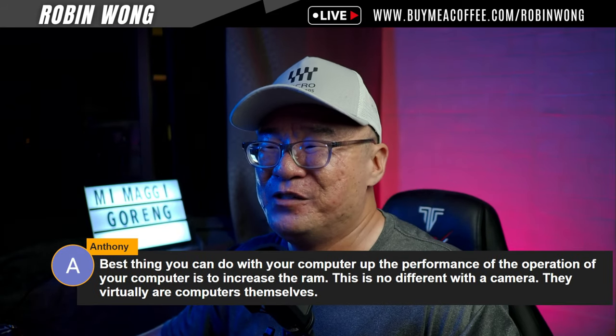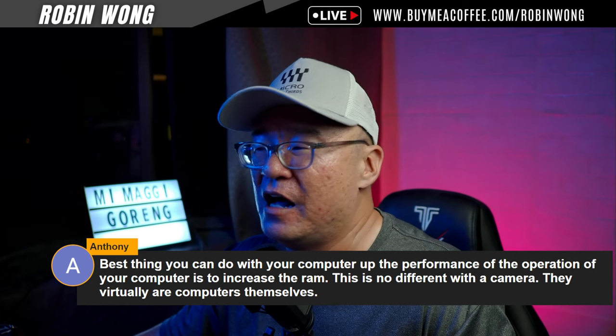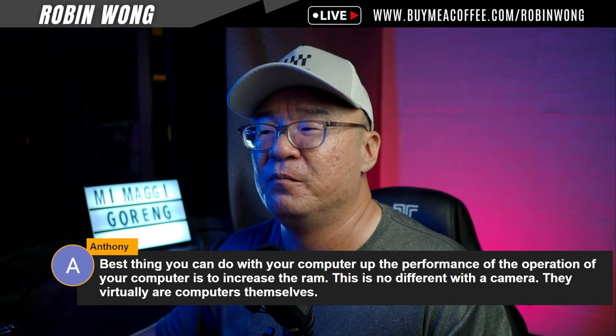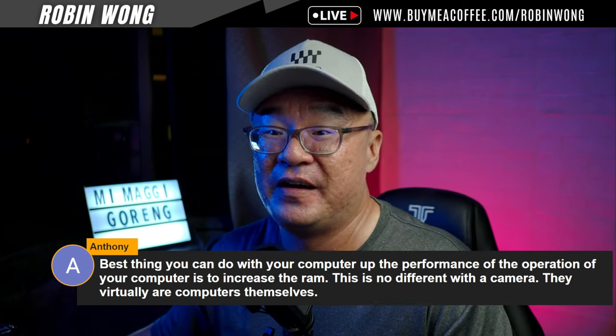Anthony says, best thing you can do to improve the performance of the operation of the computer is increase the RAM. There's no difference with a camera. They virtually are computers themselves. That's what they did, right? They improved the RAM.